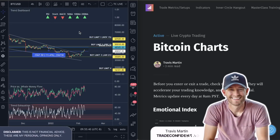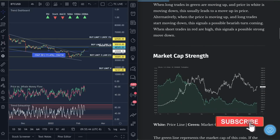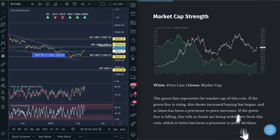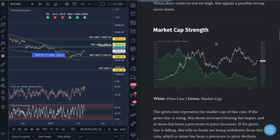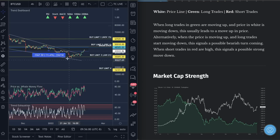Welcome to Trade Confident. Today we're going to go over a brand new metric that we added to our website. It is called the market cap strength, and this has a lot of hidden secrets in it that I really believe can help us predict market moves and actually see into the intentions of what whales, institutions, and big money is doing behind the scenes that we wouldn't see if we looked at a normal candle chart.